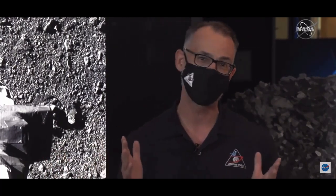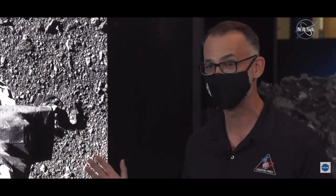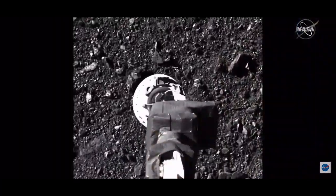By about 2 a.m. local time here in Denver, we got what I call the money shot, where we saw TAGSAM contacting the surface and then the effect of injecting that high purity gas down into the asteroid regolith. So without further ado, let's take a quick look at the data. I'm going to show you a series of images taken by the SAMCAM.